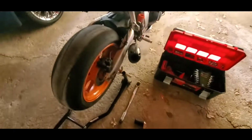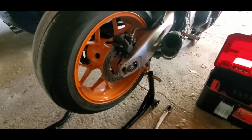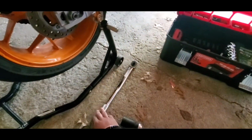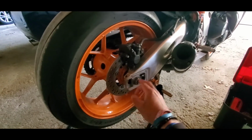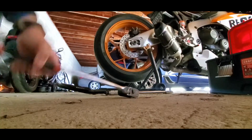So getting the nut off here, for 2015 CBR 1000 RRs, this is a 32 millimeter rear axle nut, the bolt that you have to get off. And then when I get back with my new tire, I have my torque wrench right here set to 83 foot-pounds, and that is the torque spec for this rear axle nut. So let's go ahead and get this rear axle nut off and the tire and rim off.